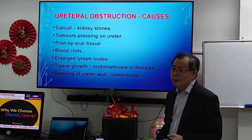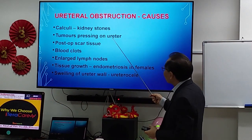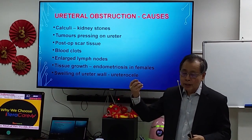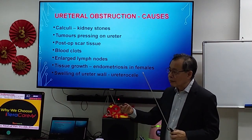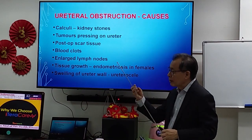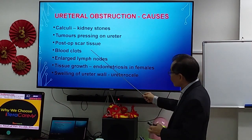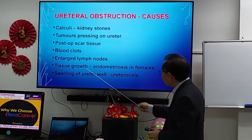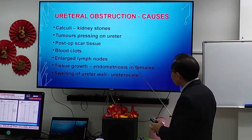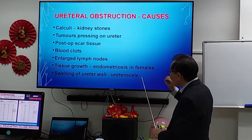The most important thing is that it can get obstructed. It can be obstructed by many things. The calculi, which are basically stones formed in the kidney. It can be pressed on by various tumors in the abdomen, for example, tumors of the stomach, the colon, the liver, the pancreas. When they enlarge, they can press on it. And if you have operational scars, that means the scars that form after the operation, they can cause the ureter to be obstructed, as can blood clots, lymph nodes due to cancer, and growth in females. Those who have suffered from endometriosis will have a lot of fibrous tissue growth, and this can cause the ureter to be obstructed. Sometimes there's a swelling of the ureter wall. This is only found near the bladder.